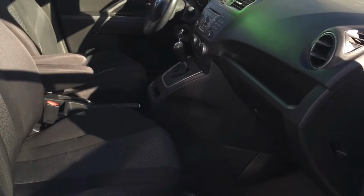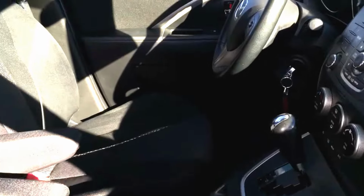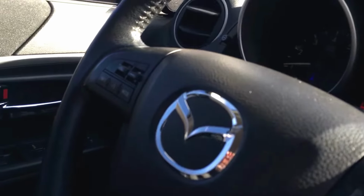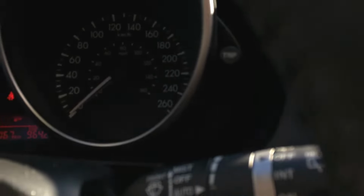Again, very clean interior. You've got lots of features with heated front seats, cruise control, Bluetooth, and voice command. And also very low kilometers at only 94,000 kilometers. A lovely vehicle with climate control and outside temperature gauges.